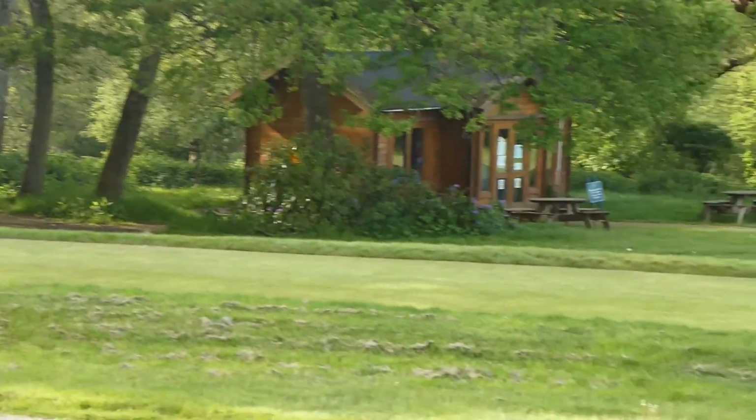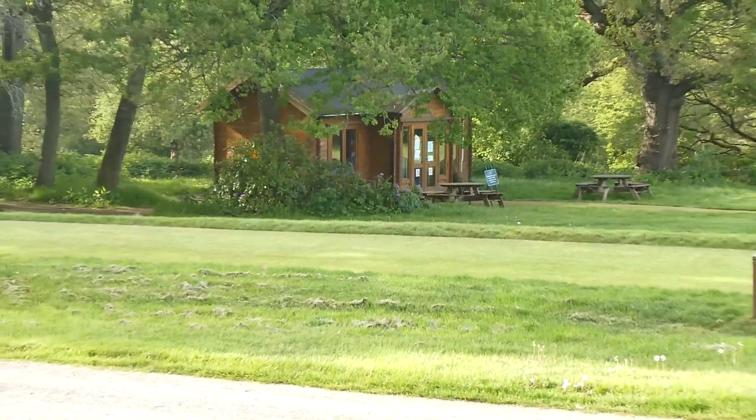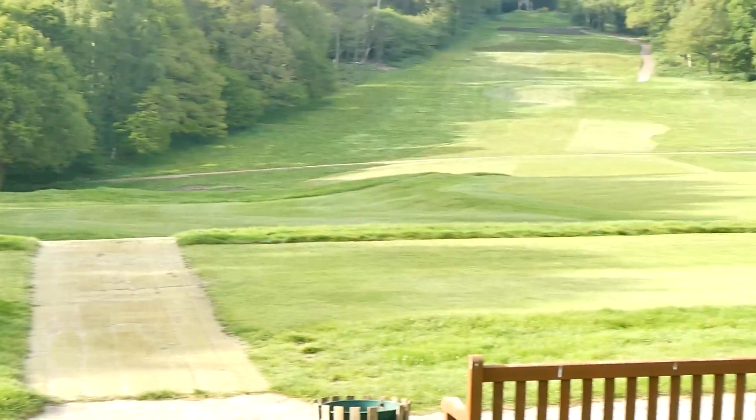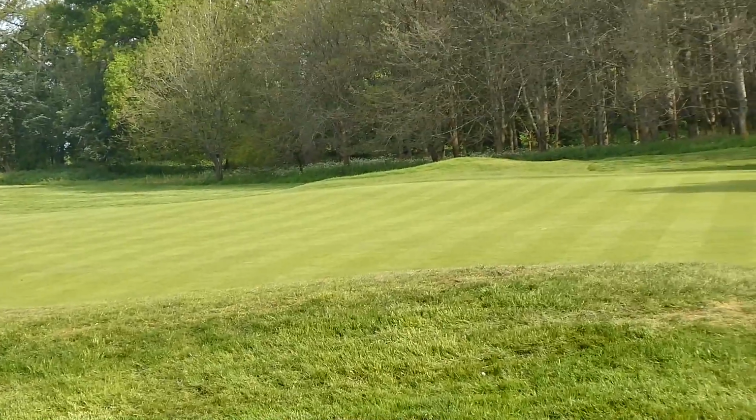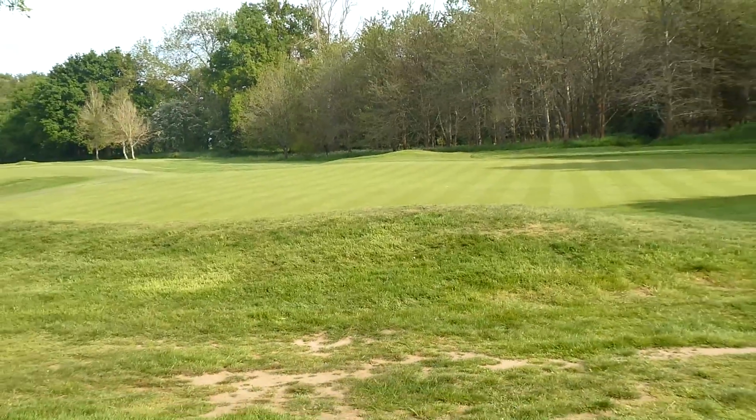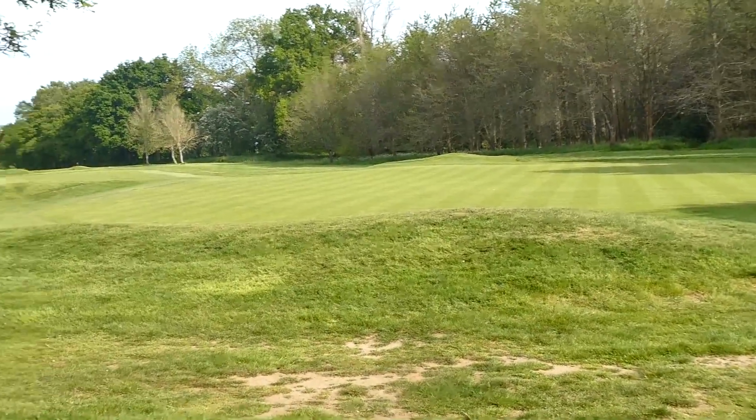So the heart of the course here, again, there's the halfway hut, there's the 8th green I showed you a minute ago from down the fairway. There's the 11th green, one of the more difficult par 4s out here with a horrendously difficult green.